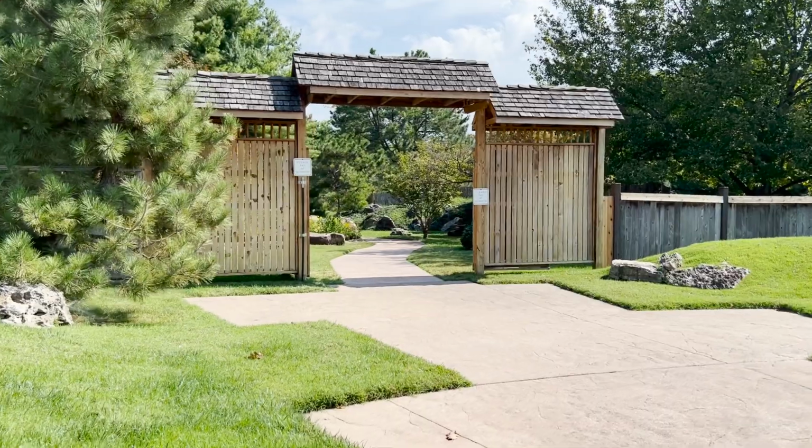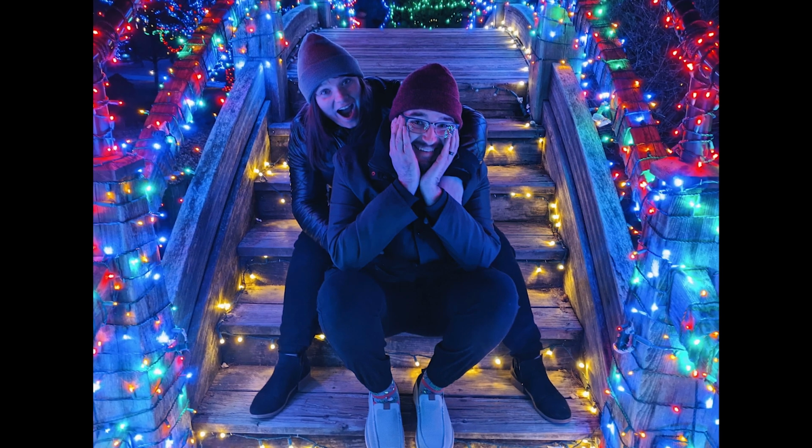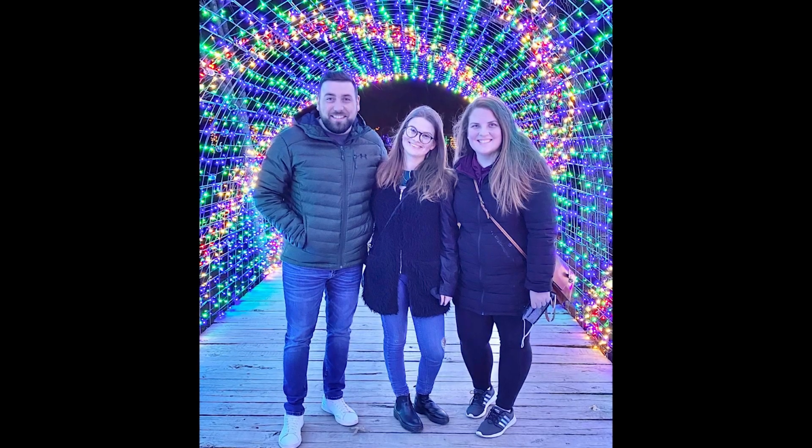They sometimes host events. One of the events that we go to every year is the Japanese stroll garden during Christmas time. So they have a whole bunch of Christmas lights, a lot of cool photo opportunities. So men out there that want a nice romantic night with their woman, there is a plug for you. You know, you can thank me later.